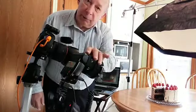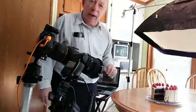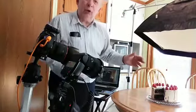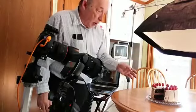I just simply put a speed light on, I can control the amount of power, I aim that right into the center there, and it's going to give the proper light ratio, and we should be able to see what the food looks like inside beautifully. This is a gorgeous chocolate cake.